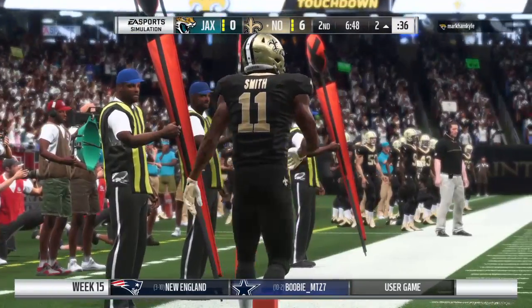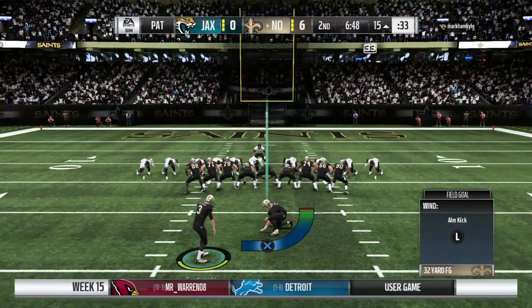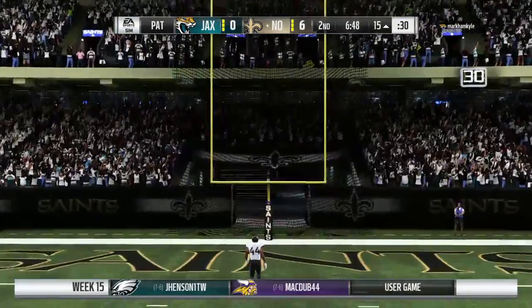You know he's big mad right now. 4th and 3, I'm on the 8, and I can get a 1st down, but I have a chance to tackle him and miss.